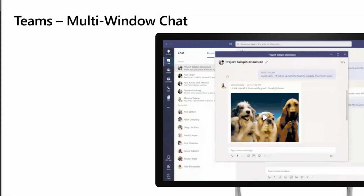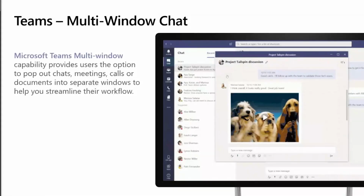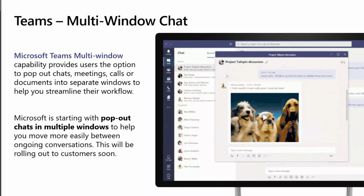All right, so a few highlights. We've got the Teams multi-window chat here. This is the capability to pull out your chat, as well as start with a pop-out, chats in multiple windows. I'll tell you what else will be able to pop out soon.